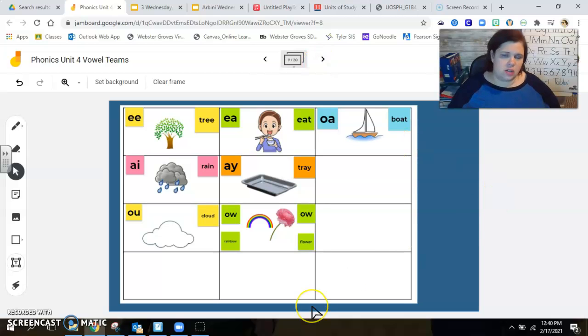And the next thing you need to do is you need to pull out your linking chart that we've been working on because we're going to add a new box today. So if you look here next to cloud, I've started a new box for my linking chart with OW, but I actually put it on here twice. I know this is really tiny. You guys can make it look better on your chart. I put OW twice. OW for rainbow and OW for flower.